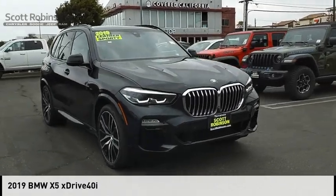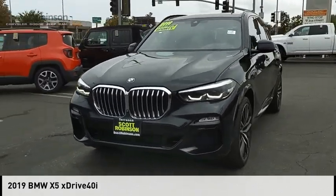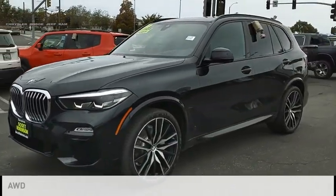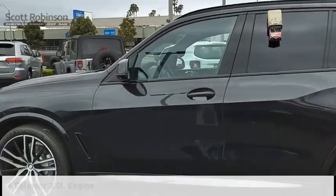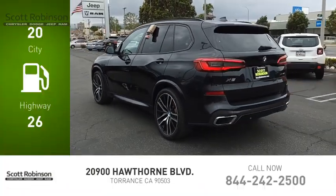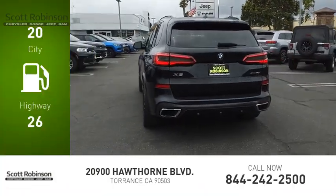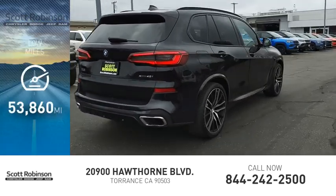Stop by and take a look at the 2019 X5. This vehicle is powered by an all-wheel drive, 6-cylinder, 3.0-liter engine and comes with an 8-speed automatic transmission. Great fuel efficiency saves you money by requiring fewer trips to the gas station. This vehicle has less than 55,000 miles.